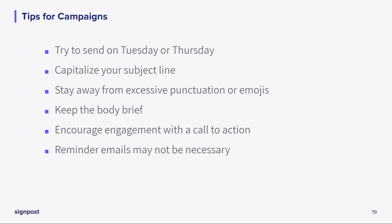And lastly, there is a part of our campaign creation called reminder emails. With everything changing so rapidly with the COVID-19 situation, when you're creating your campaigns, you might want to think twice about whether or not you want to put a reminder email in there, because in a couple of days, what you're writing about could change. So definitely take another second to think about whether you want to send a reminder for your campaigns as you're creating them.